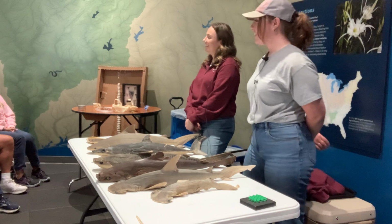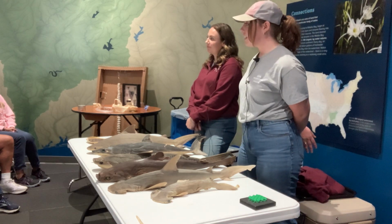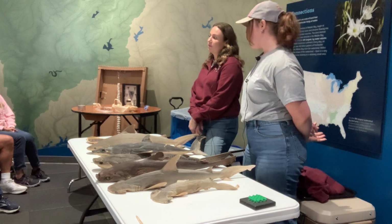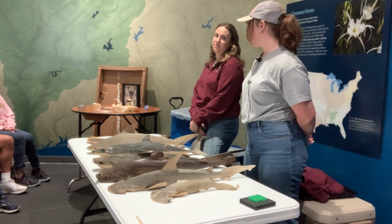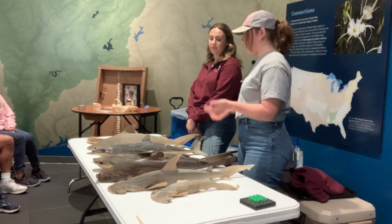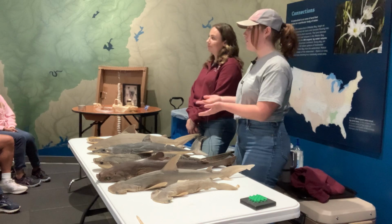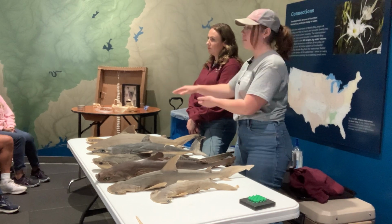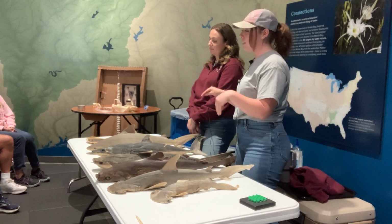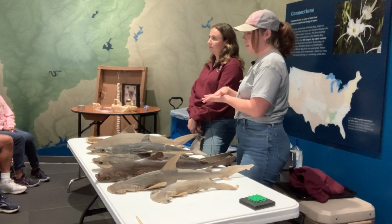Is a flounder in the same category as the rays, or is it a little different? That's a good question. They're not actually. So flounder is a bony fish, but you can see it's what we call convergent evolution. So it's a totally different order of fishes, a whole different category, but they have the same body shape because they have pretty similar habits.